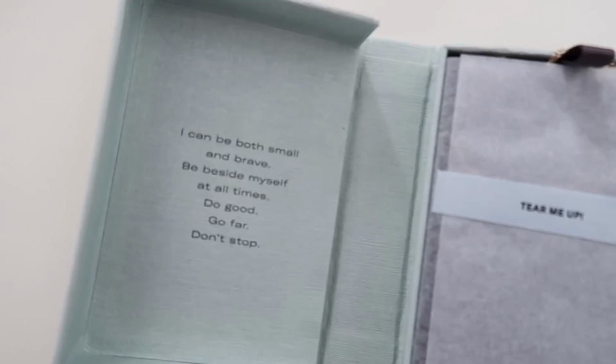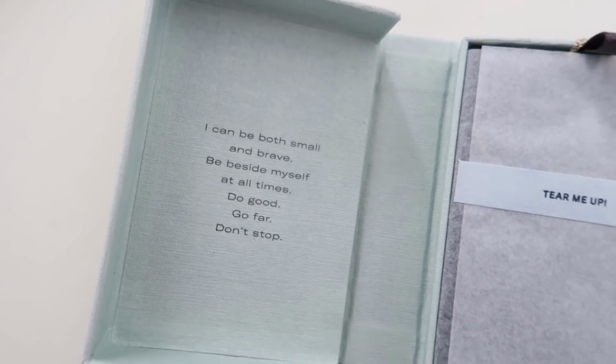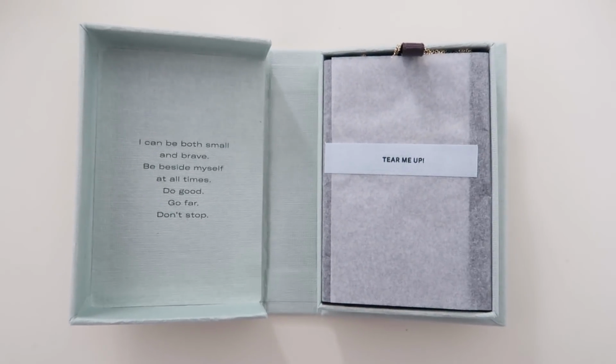So I have one more piece, and it is definitely a necklace. I love how it says a fierce little thing on the box. I can be both small and brave, be beside myself at all times, do good, go far, don't stop. I love that.